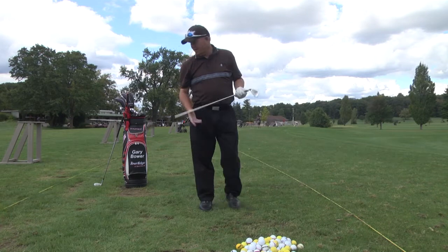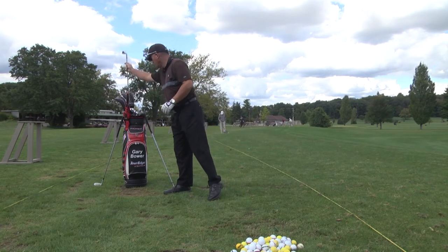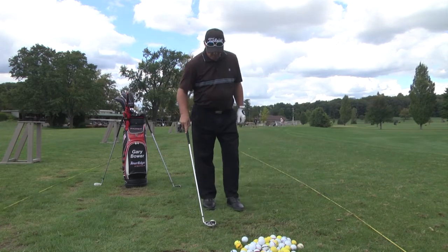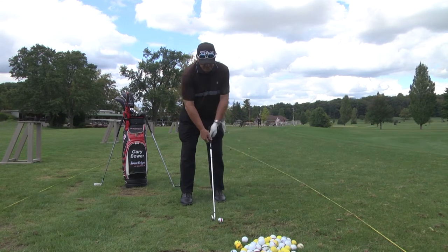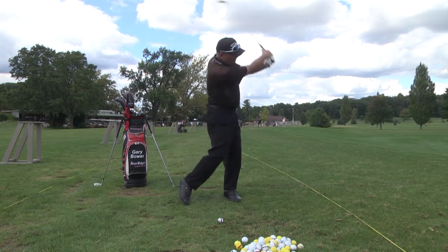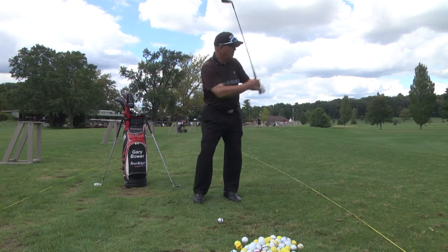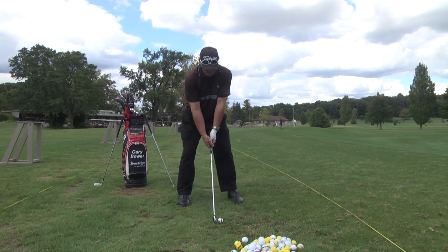Now I'm going to hit a 5-iron. So let's get the 5. Same thing, I'm going to choke down a little bit. And that's for better control. Feet will be shoulder width. My hands will be under my chin. Right knee up by left knee. That's my weight transfer. So ball position middle, feet are shoulder width, hands are under my chin.